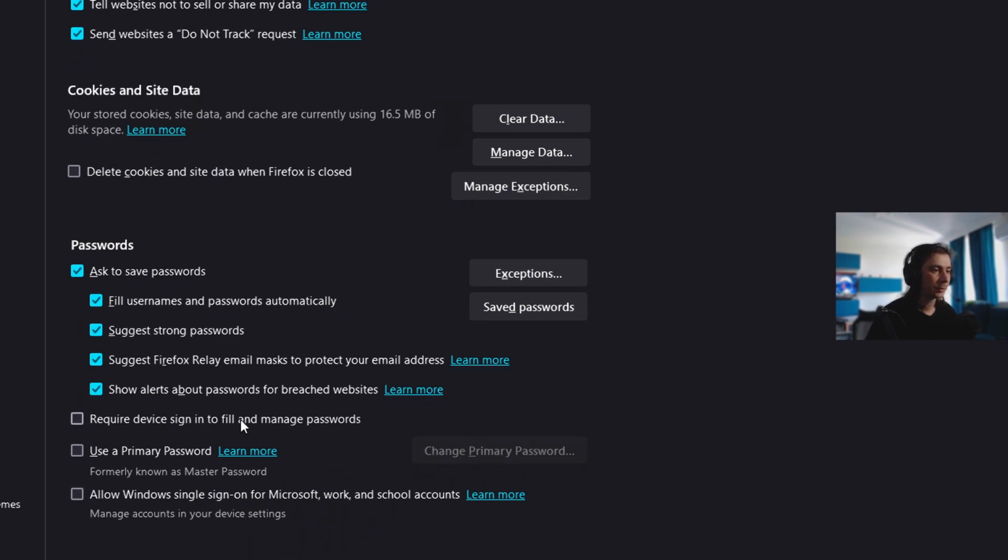Require device sign-in to fill and manage passwords. What this does is, let's take the case that I previously mentioned. Let's say other people are using your computer and you have fill usernames and passwords automatically set. It's checked. Then whenever they go to log into a site, Firefox doesn't care that you're not the one at the PC. It will pre-fill the password and username and let other people log into your accounts just because you have checked fill usernames and passwords.